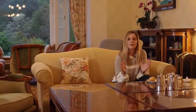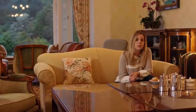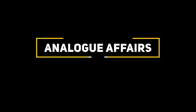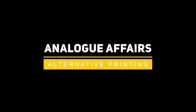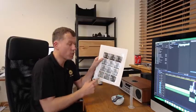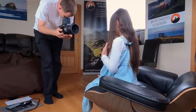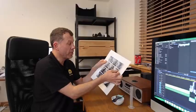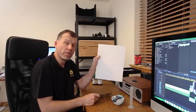Okay, well, it is time to find out all about the printing process which Marcus took his portraits for in our last show. In our previous show, you would have seen me taking this series of 12 portraits in preparation for doing what's known as a cyanotype print, where we lay the negative onto the paper, expose it to UV light, and we end up with a positive photo.